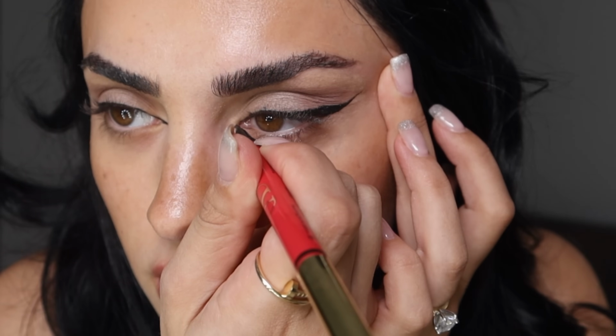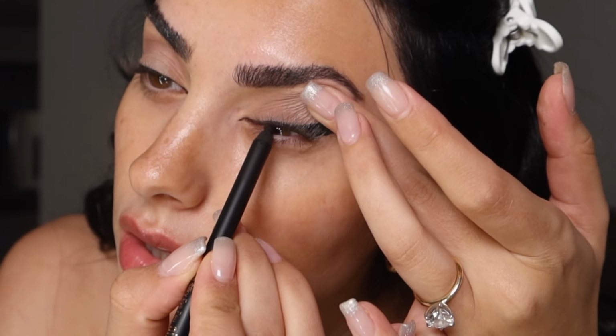So I'm gonna bring the wing into the inner corner to create a cat eye. Then you connect it to the rest of your eyes. Okay, so I'm gonna take this black liner. This one's from Pixie Beauty. I'm going to just do the upper lash line.